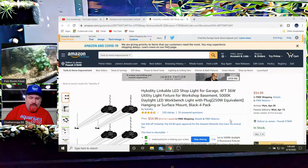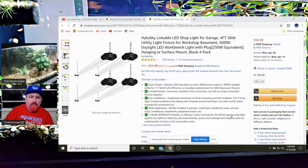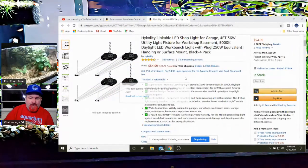Let me see. I can't scroll if I'm on the wrong screen. But there's kind of the specs on them, what you're getting. They are daisy chainable, so you can just run them all together and plug them into one outlet.